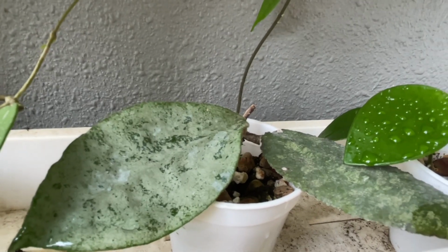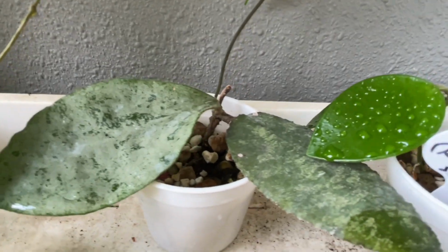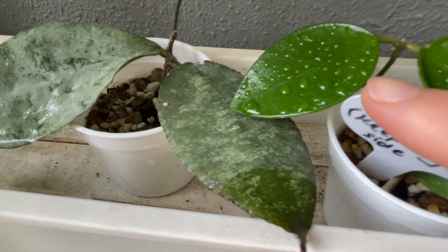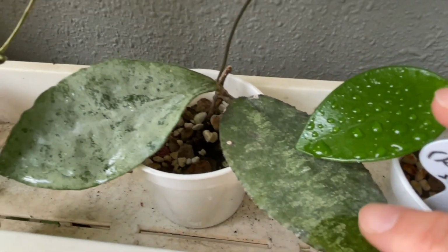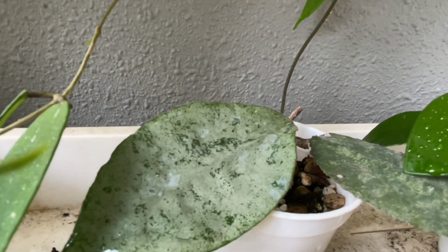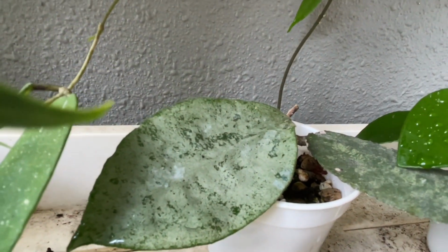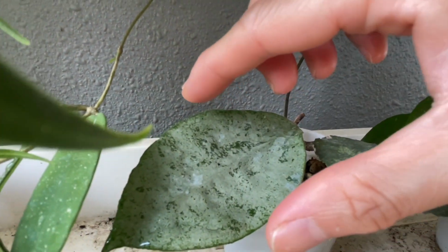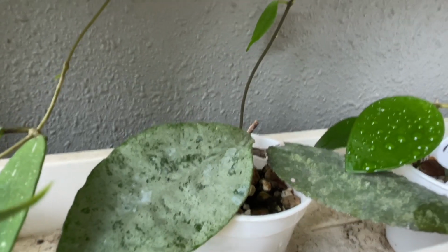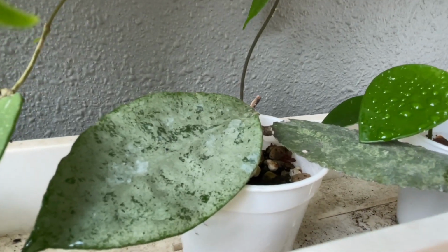Next to SP Papua is my Hoya Caudata Sulawesi. I believe it's a sort of Caudata. The interesting thing about this Caudata is this is the original leaf, and then when it grew a new leaf, it actually became silver. Just look at that, guys. It's like one of those very exotic silver color leaves, which I totally did not expect, so it's a very pleasant surprise.